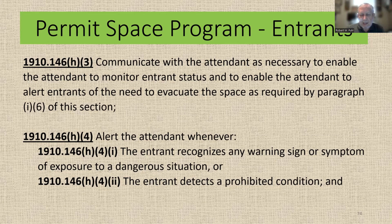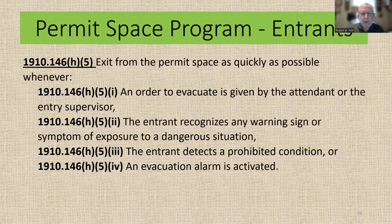The entrant detects a prohibited condition that's on the permit and exits from the permit space as quickly as possible whenever an order to evacuate is given. So the entrants have to exit as quickly as possible whenever an order is given to evacuate by the attendant or the entry supervisor, the entrant recognizes any warning sign or symptom of exposure to a dangerous situation, the entrant detects a prohibited condition, or an evacuation alarm is activated. You need to do one thing: get out as quickly as possible.